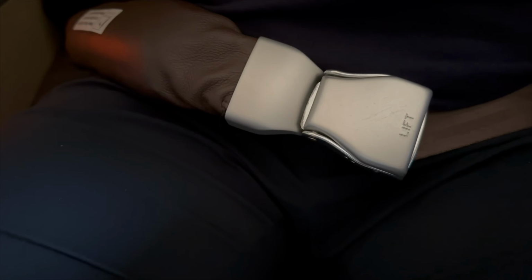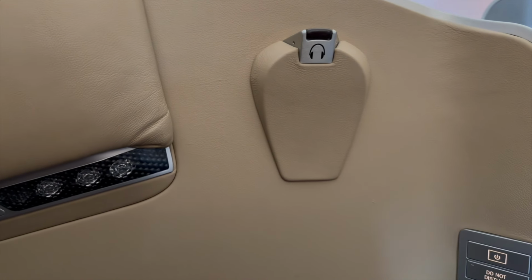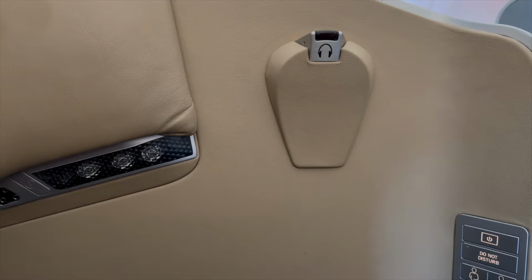Then there's the seatbelt, which is a really heavy one. I'm not sure there's an airbag inside, I believe. That's why they're so thick. But anyway, it's quite okay. And then also there's this little headphone rest thingy next to your seat.